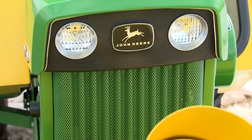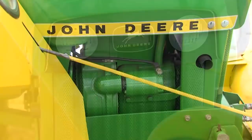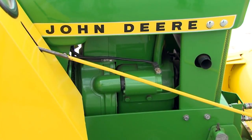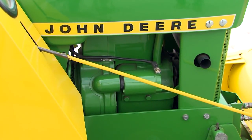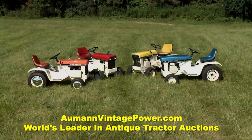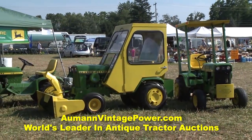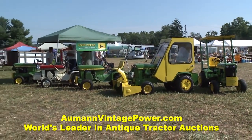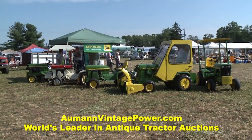In 1968, John Deere used a green grill and a green engine and a green fuel tank. And in 1969, they changed a lot of those components over to black because they came out with the custom color John Deere tractors. So that way, a lot of those replacement parts would all be black and could be used on either green or patio tractors.